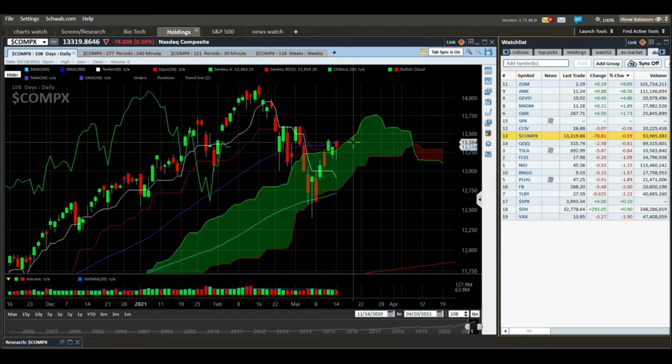So I'd want to see price continue to trend above this cloud and above this Kijun-sen line. If we go back down Monday or Tuesday, I would say there's a chance that this down move, this correction, is not over. And then of course I'd look again for support at the 100 moving average and the bottom of the cloud.